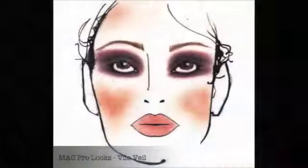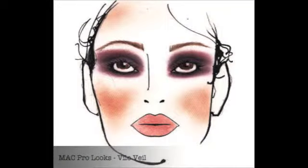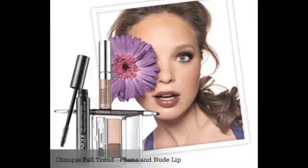Here's some examples of the way that they can mix that really fantastic plum purpley eye with a fantastic nude lip. A MAC look for fall with plums and a beautiful nude lip. Matt Spencer photographs my MUA work with plum eye and a nude lip. Makeup artist Sarah Lindsay does a plum eye and a nude lip. Clinique is doing lighter plums with nude lips this fall.